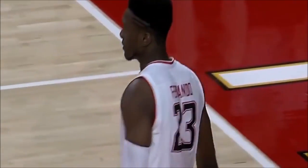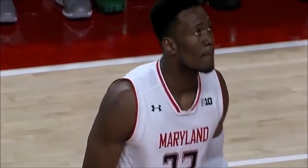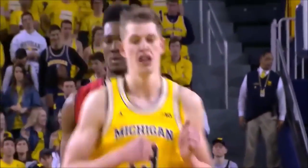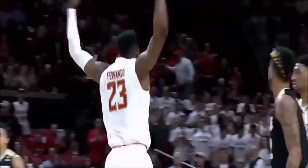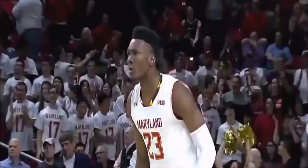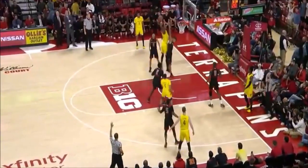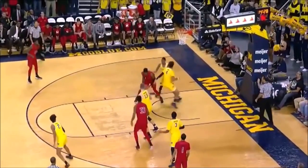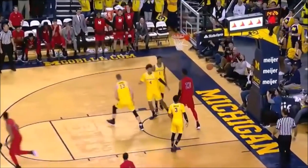Selected with the 9th pick is Bruno Fernando, 6'10" center from Maryland University. Bruno Fernando is a sophomore center from Maryland University and is an underrated prospect to me. He averaged a double-double this season and took his school to the 2nd round of March Madness, where they barely lost to LSU. His stats of 13 and 10 are great, as well as his field goal percentage, as he shot over 60% from the field this season.